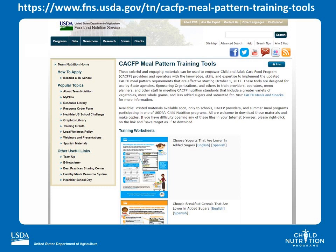These worksheets address grain-based desserts, identifying whole grain-rich foods, serving meat or meat alternates in place of grains at breakfast, methods of healthy cooking that do not involve deep fat frying, among others.